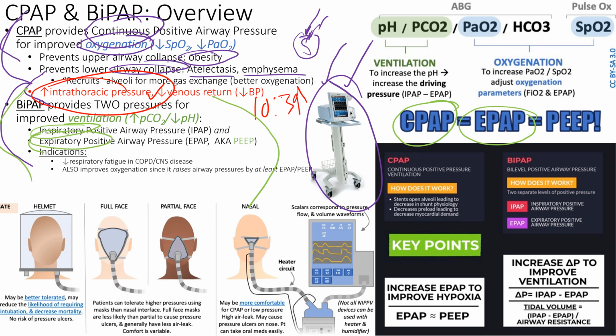So it starts at EPAP, say 5, and it goes all the way up to, say, 12, which is your IPAP, your inspiratory positive airway pressure. And then it goes all the way back down to your expiratory positive airway pressure. It doesn't let it go any lower than that. So that's IPAP over EPAP, and we'll explain how that works and how it's going to improve things.